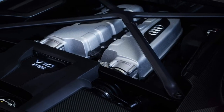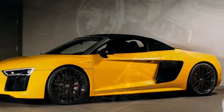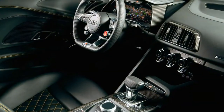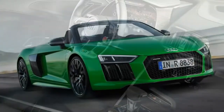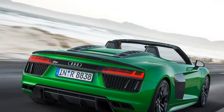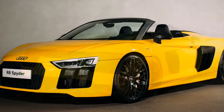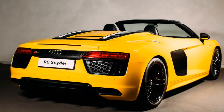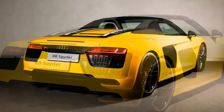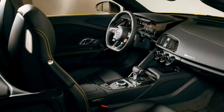2018 Audi R8 Spider Review. The good points of Audi R8 Spider: extremely fast, easy to push, safe, fun cornering, high-tech cabin, strong resale values.